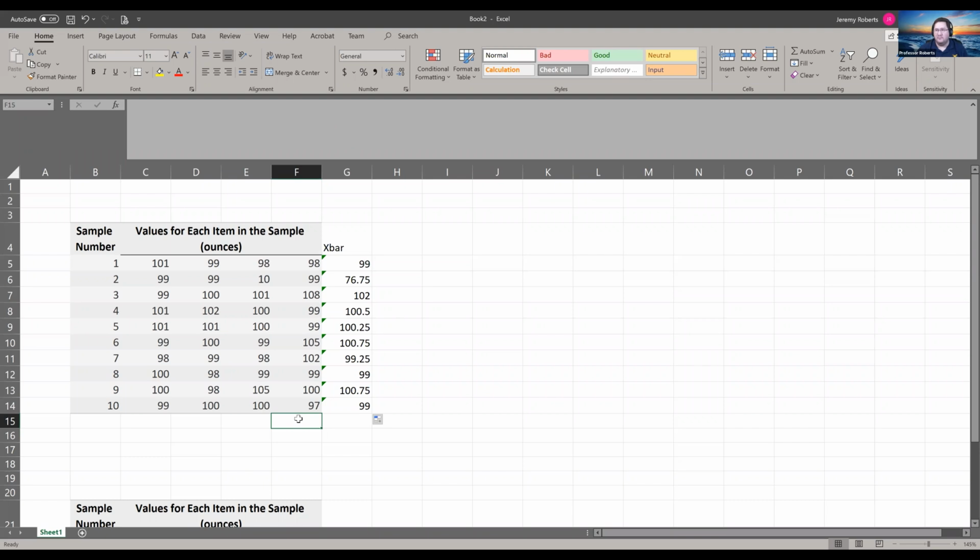Okay. So we have our X bar. That's our data points that we're actually going to be plotting on our control chart. You'll see the line go up and down. However, we need that center line, right? Please excuse my son, he's crying in the background. Now we need our center line. Does anybody remember what the center line is? It's a double X bar, right? Yes, it's a double X bar, also known as the grand mean.